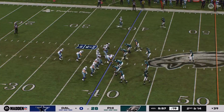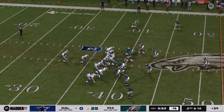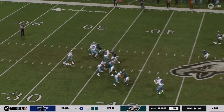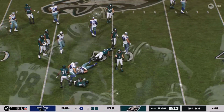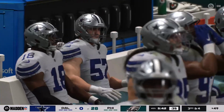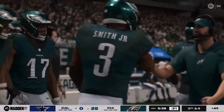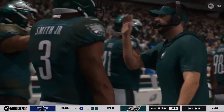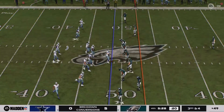Everyone's prepped. It's second down now. Dak off the play fake. Brought in right side. And that will not be enough for a first down. That wasn't going anywhere else on that play. It's one of the ones called specifically for the tight end because they know he's able to get a good release off that play action, and then he gets himself in space to do some damage. 3rd and 4 coming up now.